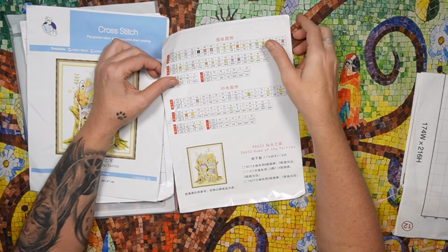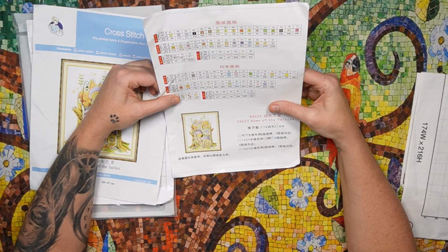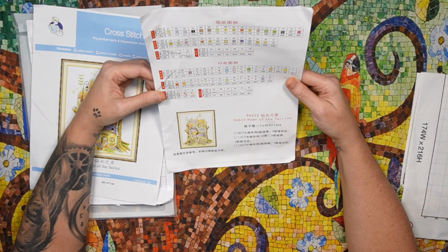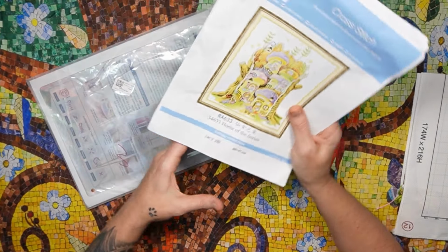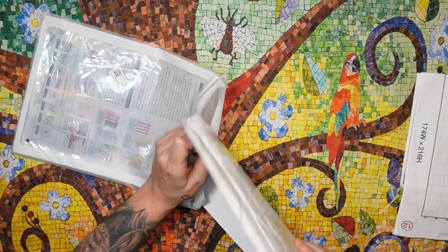All right. So we've got 32 colors. We've got full stitch, half stitch, and back stitch. I adore this. This is so cute, people. Very, very cute. I love this stitch. I like all mythical things and fairies and blah, blah, blah. Yes, I love it all.